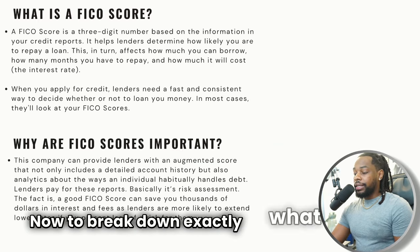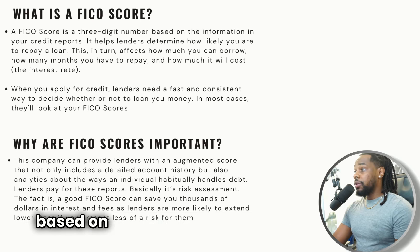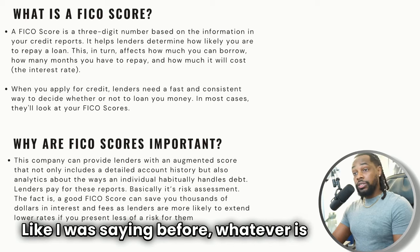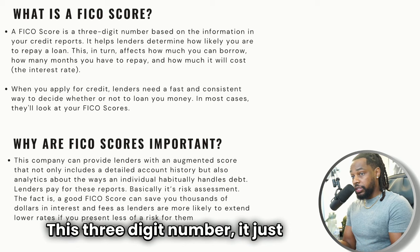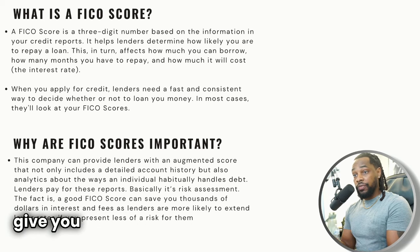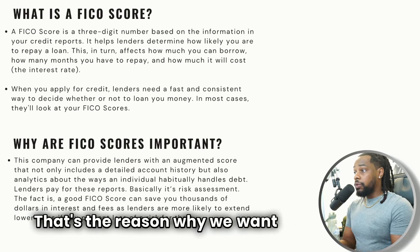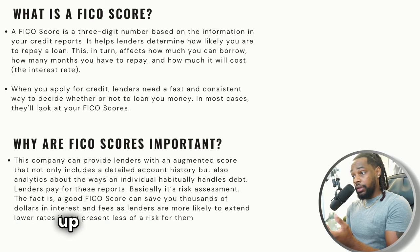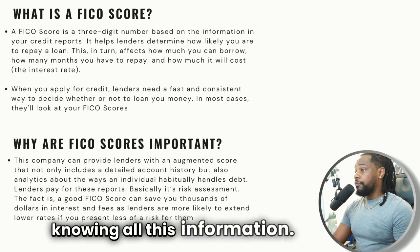Now, to break down exactly what a FICO score is: a 3-digit number based on the information in your credit report. Like I was saying before, whatever is on your report will then adjust this 3-digit number. It just depends on what you have. If it's positive or it's what's feeding this to give you a higher score, then you'll get it. If it's not, it'll be lower. That's the reason why we want to understand exactly what this is, how this is made up, and exactly how we can manipulate it. That's the purpose of knowing all this information.